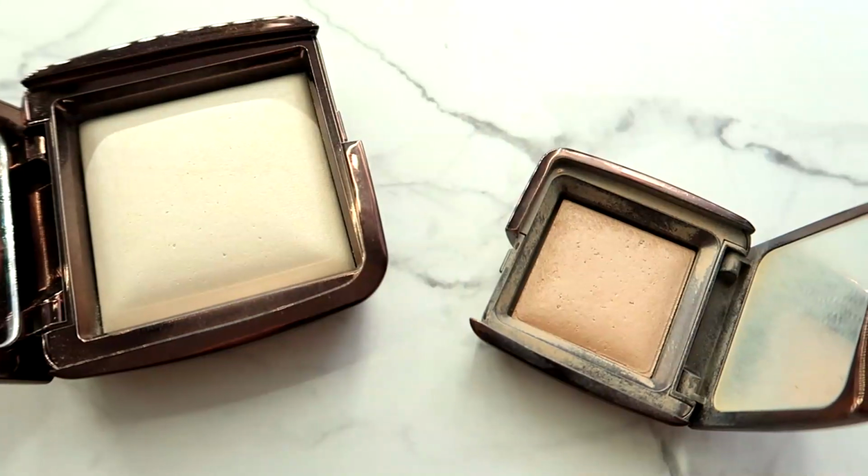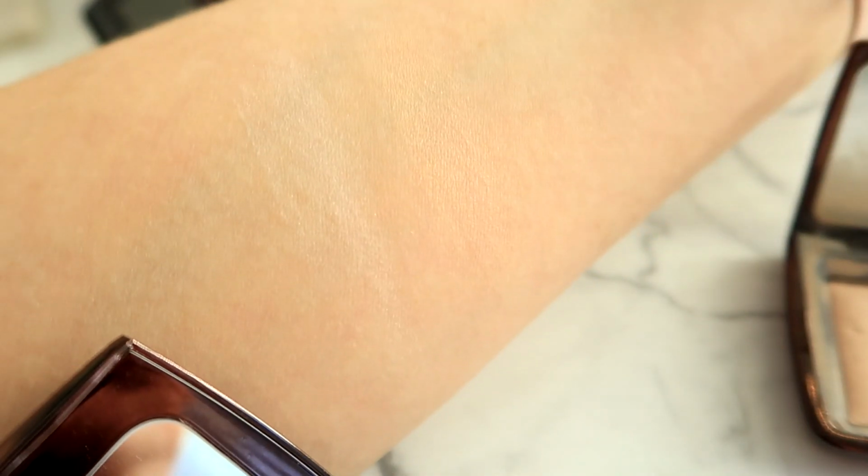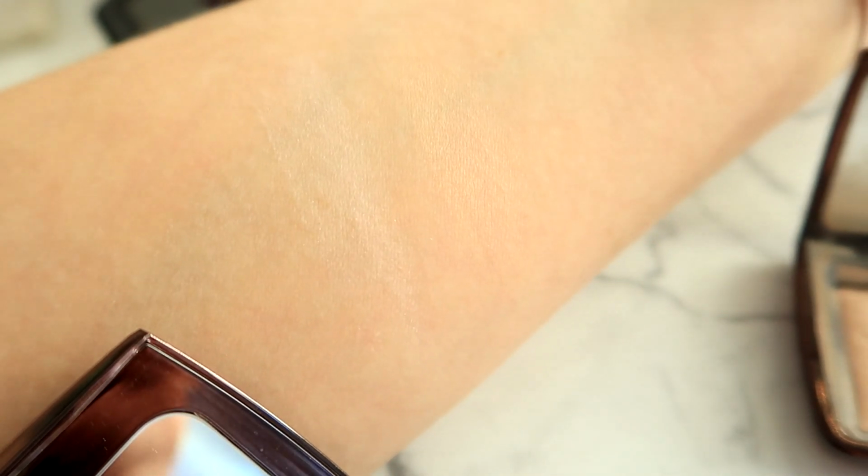This one in particular is newer-ish to my collection because I started off with one of the travel sizes, but it was a little bit too deep for my skin going into the winter time. When I have a little bit of a tan, this one looks really great. This is in Dim Light, my little mini travel one. And then the full size is in Ethereal Light.